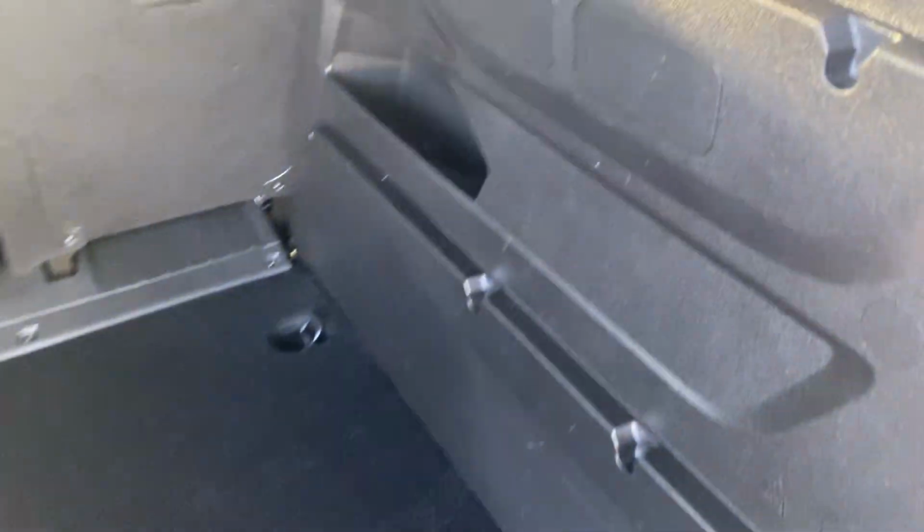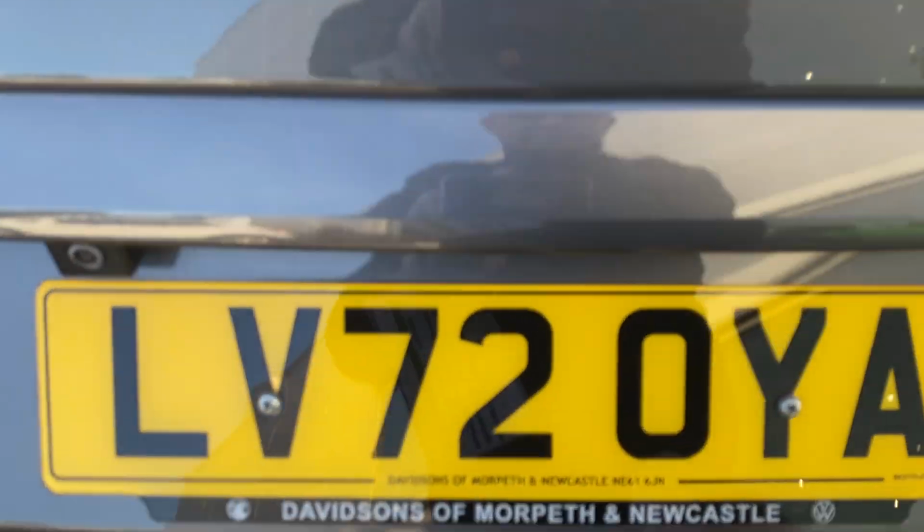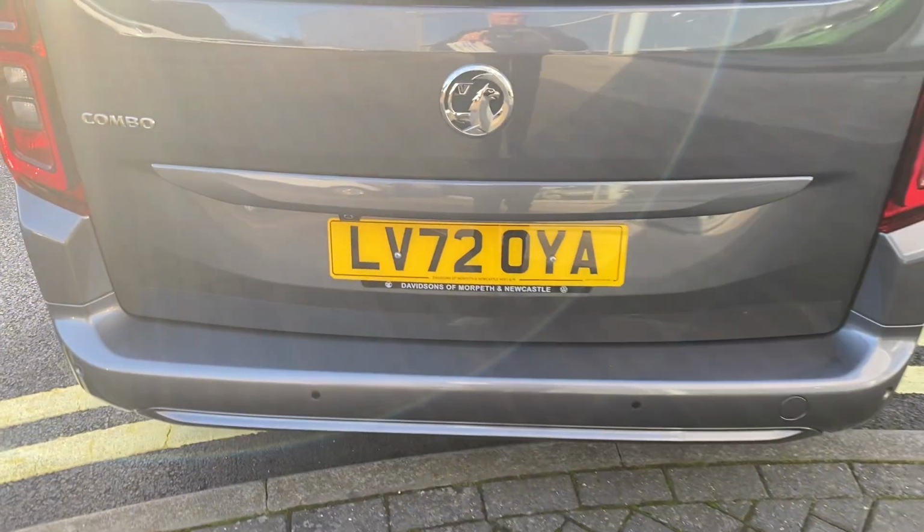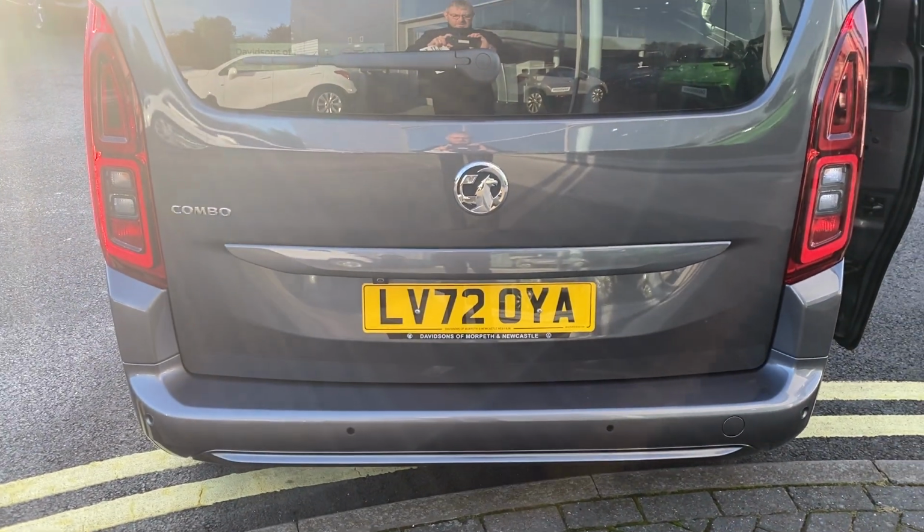And as you can see in the boot area there, there's very little marking at all. Nice clean carpet. All our cars are pre-checked before delivery from the Davidson's technical team.